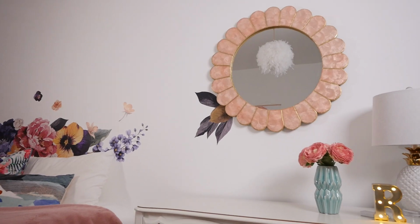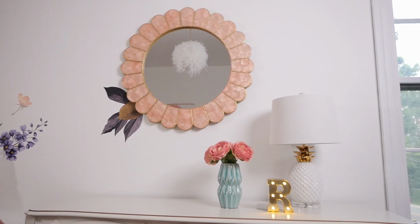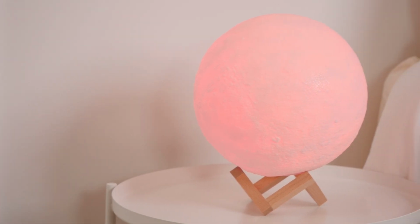I have this fun pineapple lamp that I've been saving forever, and that just sort of lights up the change table area. And Michael found this cute accent light. It's so adorable. It looks like the moon. It has a remote control and you can change the colors. And we also use it as a nightlight.